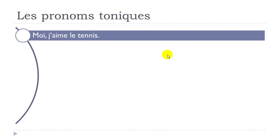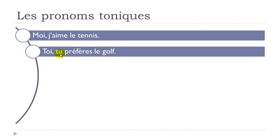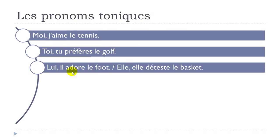Toi, tu préfères le golf. Okay, préférer, to prefer, obviously. Toi, tu préfères le golf. And then here, we get the masculine form, and here we get the feminine form. Let's see the masculine form first. Lui, il adore le foot.